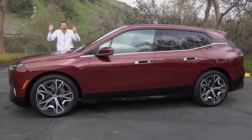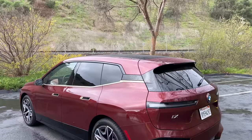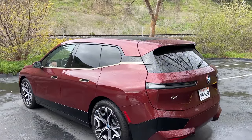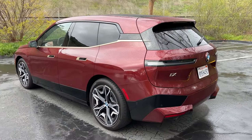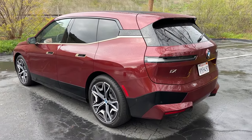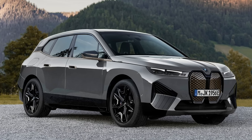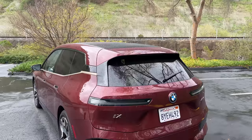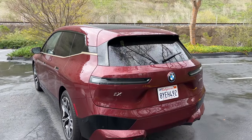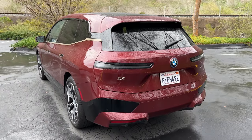So let's talk iX. BMW launched the i all-electric brand a few years ago with the i3 hatchback and the i8 sports car, but the iX is BMW's first electric SUV. Right now, there's only one version. It's called the xDrive 50, and it has about 520 horsepower, but an M60 model will come soon with 610 horses. All iX models come standard with all-wheel drive, and the xDrive 50, this version, starts at around $84,000, although this one has a sticker price of around $105,000 with options.